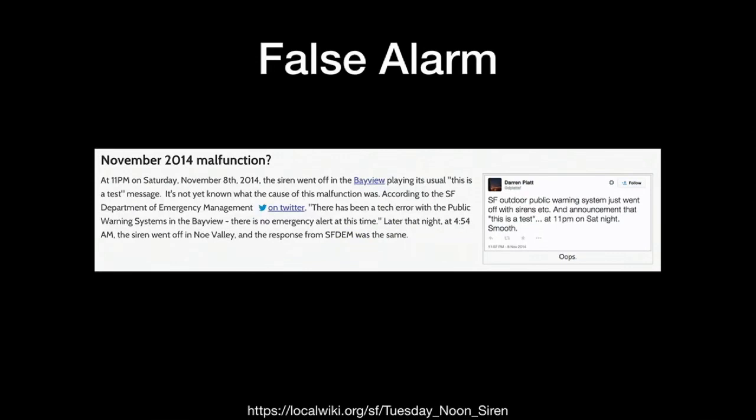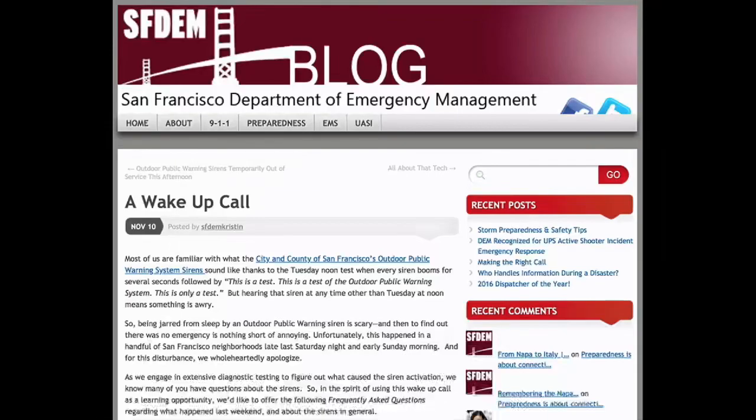They've had false alarms. In 2014, a couple of sirens went off, apparently in the middle of the night. They wrote a blog about it to reassure the public that everything was okay. And it's important to remember that these systems are designed to alert the public, and so the public has to have this implicit trust in them that they will only go off at the appropriate time.